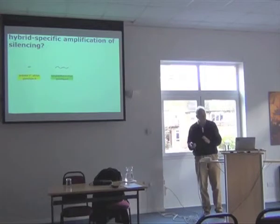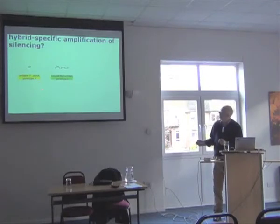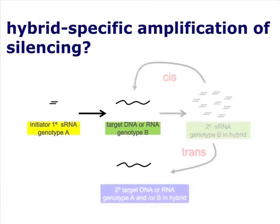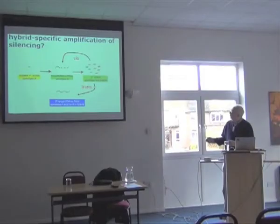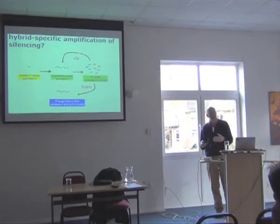We developed this hypothesis. This is a sort of graphical representation of the hypothesis. So the idea is that, let's say, genotype A that goes into a cross produces a small RNA that finds a target in genotype B. And so when you make the hybrid, what will happen is that as a consequence of this small RNA being produced, this target gene in genotype B will be silenced in the hybrid, whereas it won't be silenced in this parental genotype.